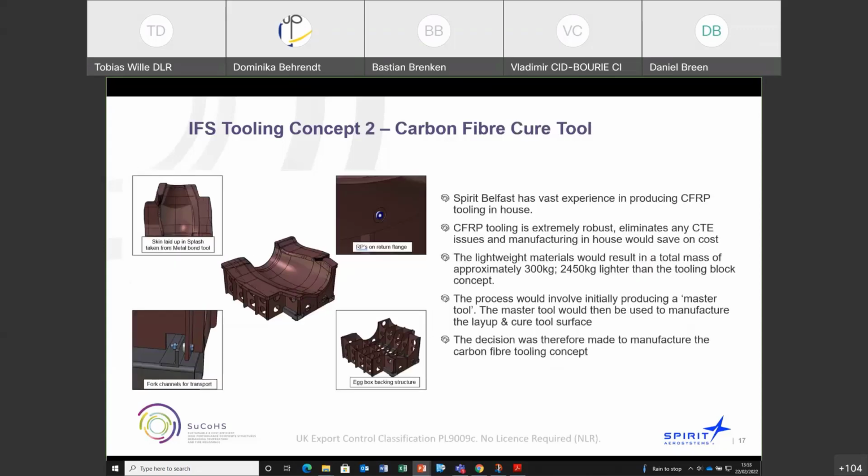So the second concept would be carbon fiber itself. We have vast experience here of producing carbon fiber tooling. It's extremely robust. It eliminates any CTE issues, and manufacturing in-house would save on cost, of course. Compared to the tooling block material, only 300 kilos versus the 2,750. That's a typo there. 2,450 kilograms lighter, I should say, so significantly lighter. The process would ultimately involve us producing, first of all, a master tool in order to create the surface and then create the tool itself. So again, because of our experience of doing so, we decided to go with this tooling concept.